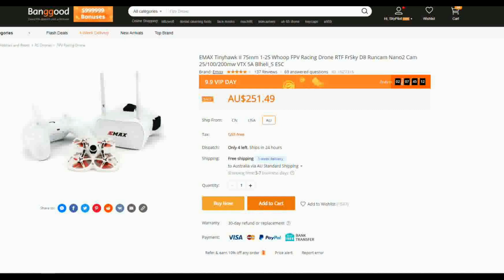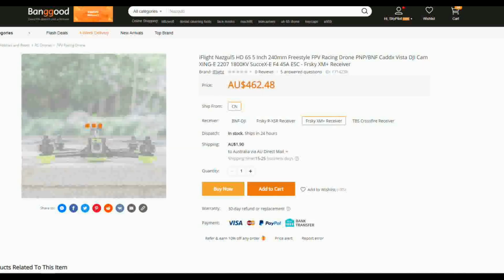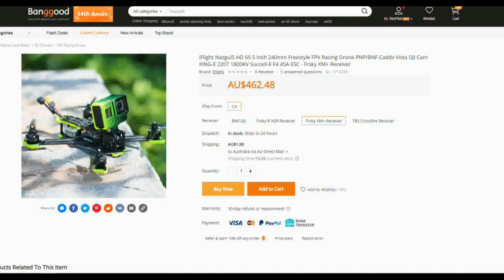And the Tinyhawk II, full kit, $251, and you are off and racing. The Nazgul 5, this is fairly new. This has the DJI unit as well, $462, which is pretty reasonable. You get a fair bit of kit for your dollar here. Nice, very nice unit.